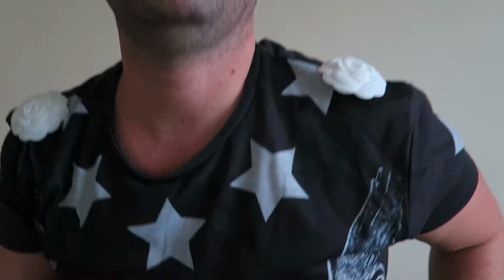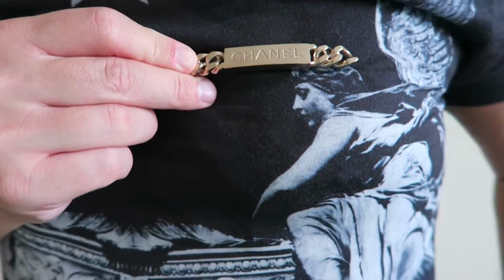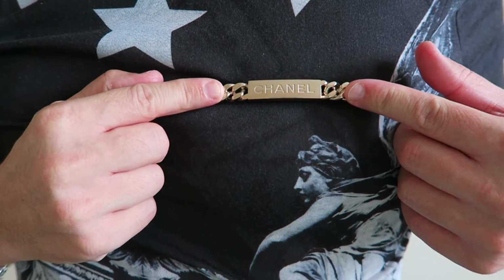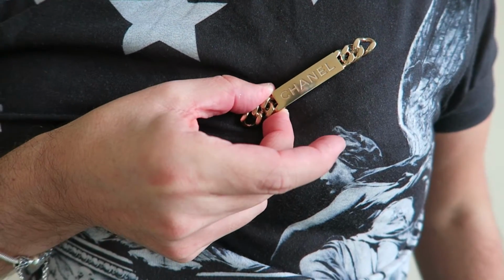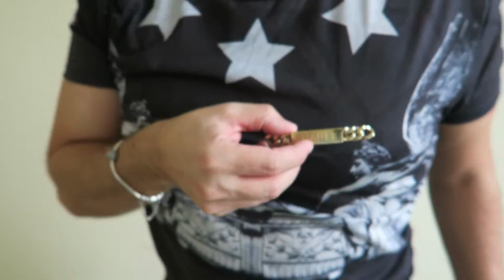Let me step up and try to, I'm sorry about that, kicked the camera. There we go. So this is how it's gonna look on a jacket, for example. Put it a bit like this. I think it's a very cool accessory. So that's the Chanel brooch.